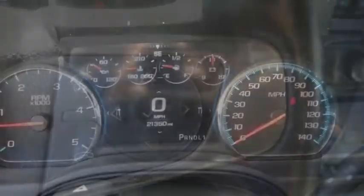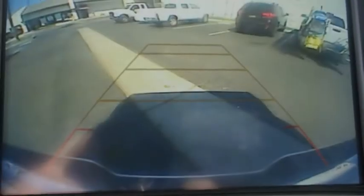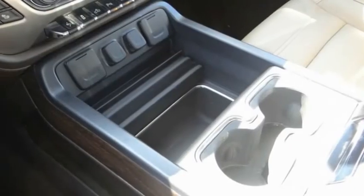Here are some of this vehicle's great options: heated mirrors, electronic stability control, brake assist, traction control, remote keyless entry, rear step bumper, fog lights, four-wheel disc brakes, engine block heater, speed control.